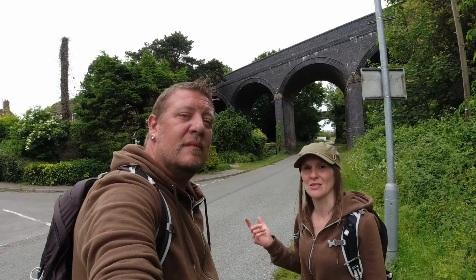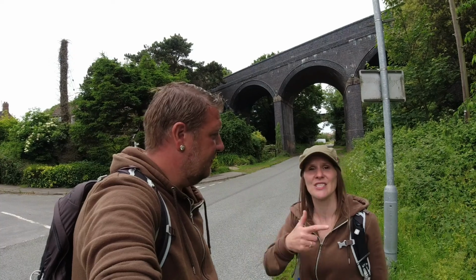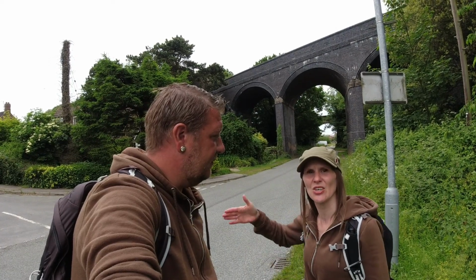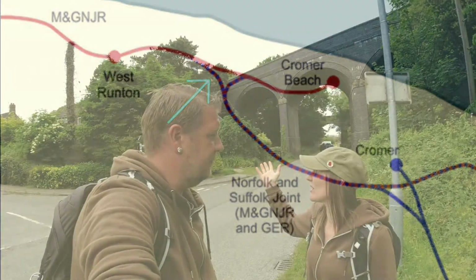But there was also a line to Sheringham, which is just further down the coast, and to prevent the trains basically having to back into Cromer and then reverse out to Sheringham, they put this little tiny branch line connecting the two. I'll pop a little map in just to explain it a bit better. And I guess there was quite a steep valley here, so they put a viaduct in.